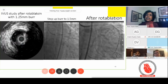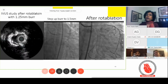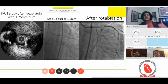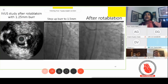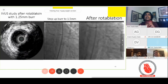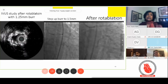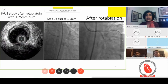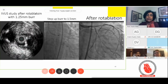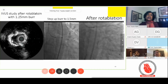For this lady as well, we felt that for the best long-term result, we would do a DK crush. As I was saying also, for the DK crush, one step follows the other. It's like following a recipe, you don't really have to take shots to see how things are going. You just follow the steps, and the minimum amount of dye is required. So especially in CKD patients, we feel as a team that DK crush really works.